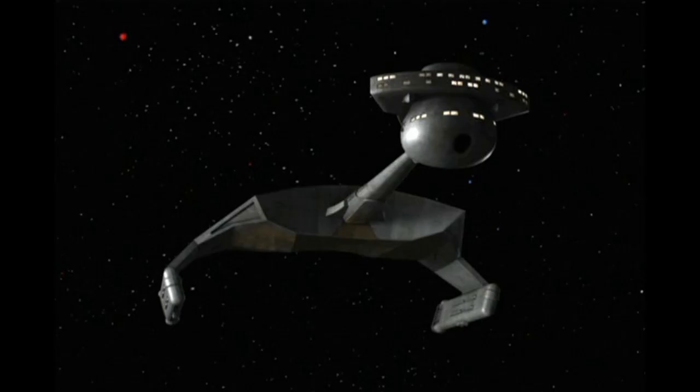In terms of its tactical systems, during the mid-23rd century, the D-7 class posed a significant threat to the Federation, with the class's impressive armament consisting of two retractable, nacelle-mounted disruptor cannons, a forward launcher capable of firing photon torpedoes, magnetic pulses, and disruptor blasts, as well as a bunch of other stuff.